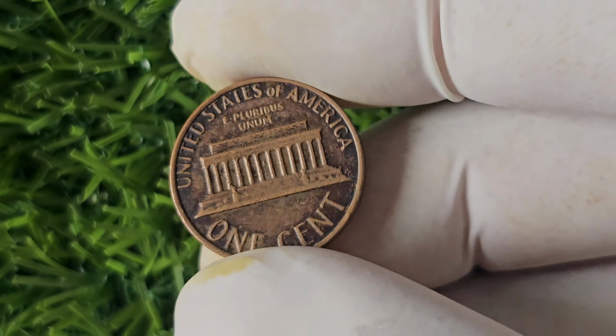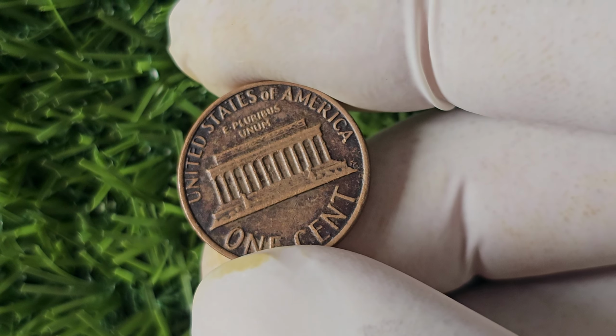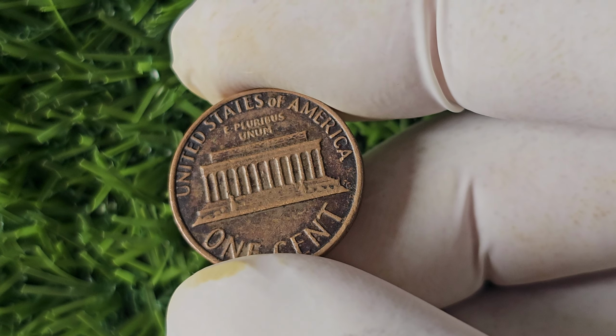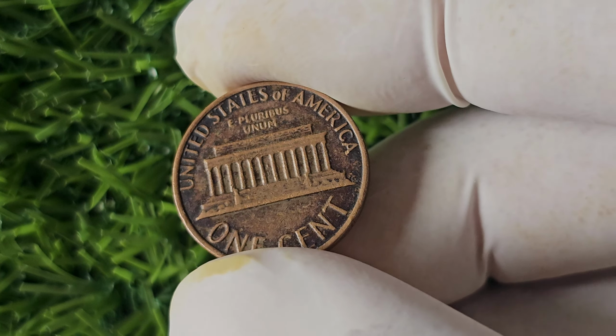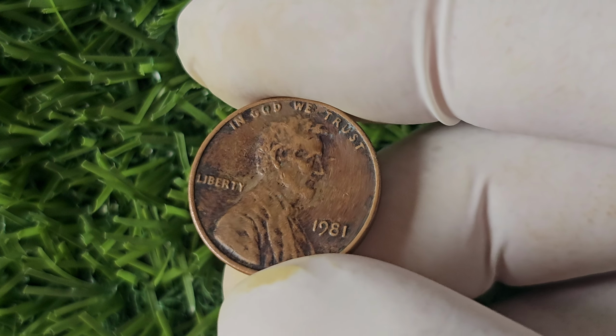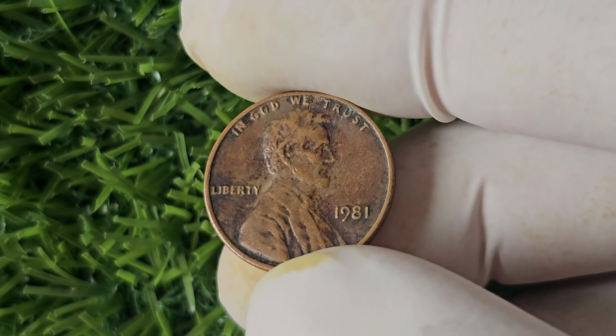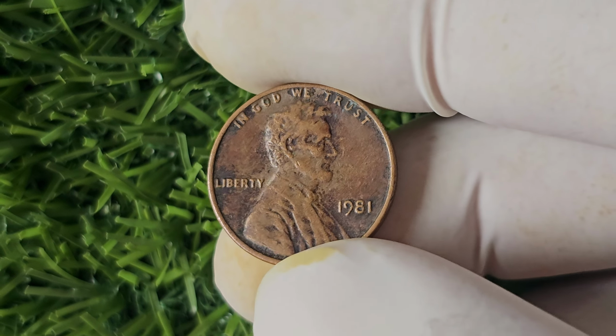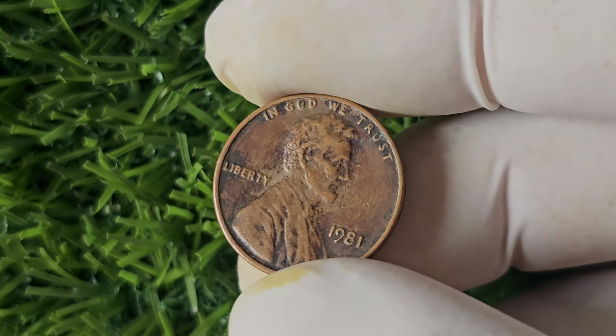So, you may be wondering, how can you tell if you have a 1981 no mint mark penny in your collection? Well, it's all in the details. First, take a close look at the obverse side of the coin, where you'll find Abraham Lincoln's profile. If there's no mint mark, that tiny letter indicating where the coin was produced, then you may just have struck gold, figuratively, of course.